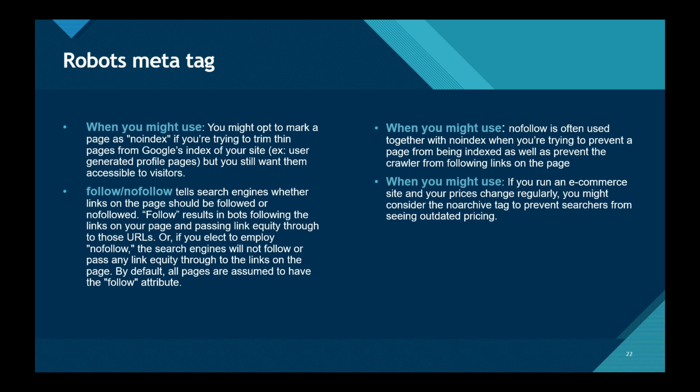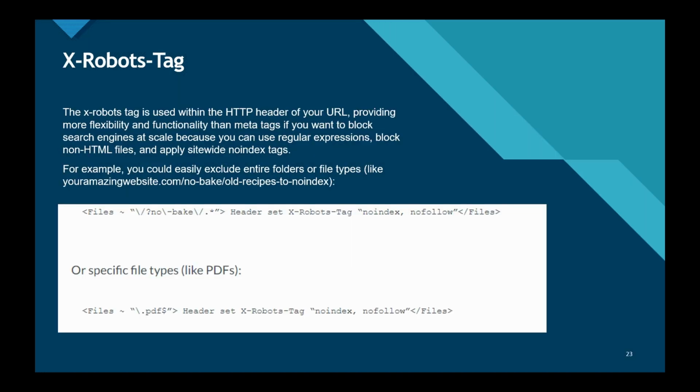If you run an e-commerce site and your prices change regularly, you might consider the noarchive tag to prevent searchers from seeing outdated pricing. Now, X-Robots-Tag.